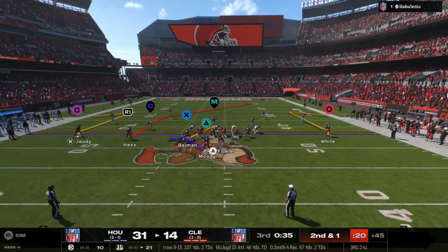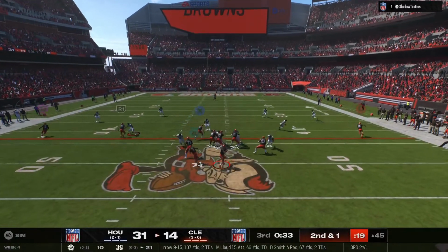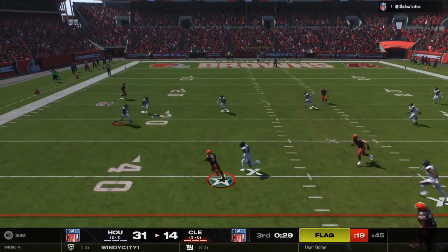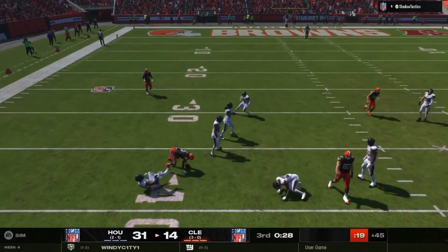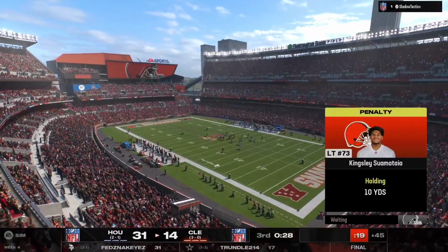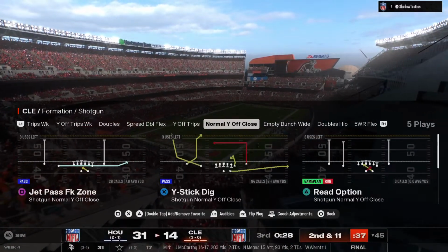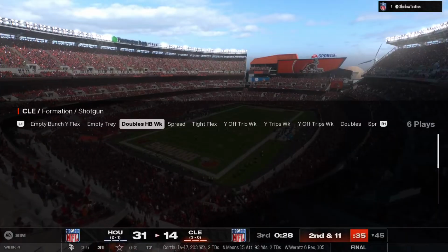Ready. Back to throw. A toss, left side, caught by his running back. He'll be brought down. It was a nice pickup, but a penalty flag on the play. Early indications of a hold.